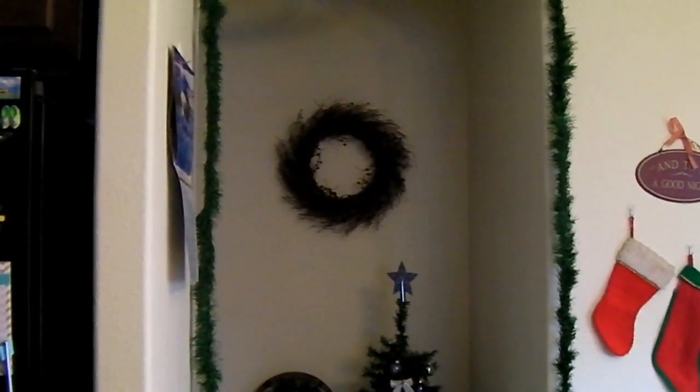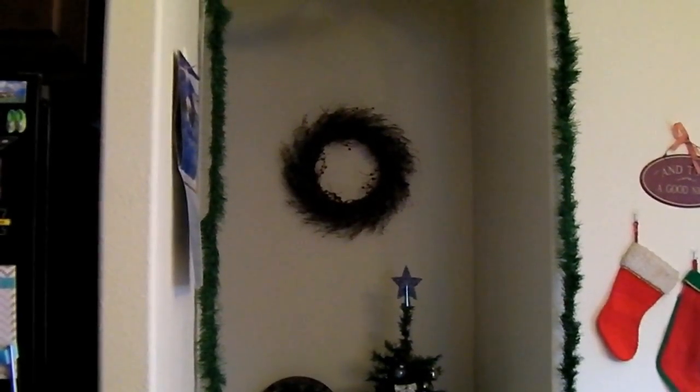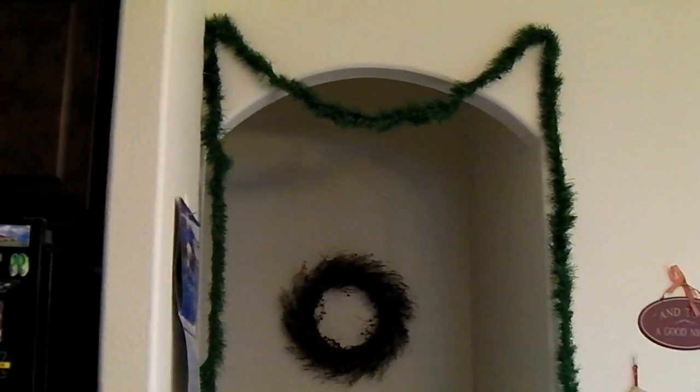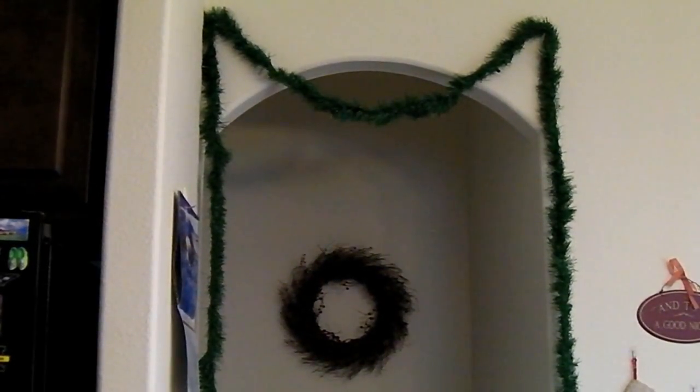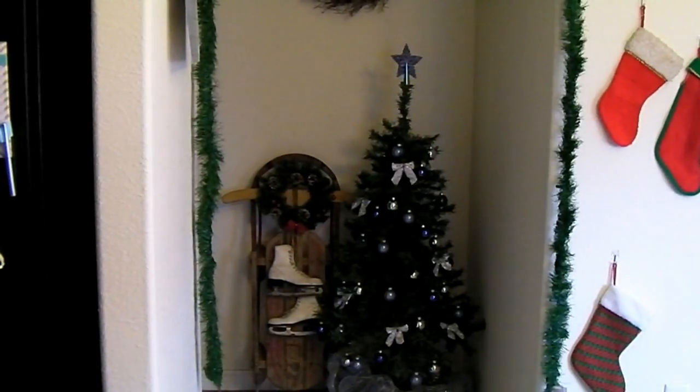Okay, coming around the kitchen, I have this little nook area before you go back into mine and Jason's bedroom. And I have a berry wreath on the wall. The nook, see how I hung the garland, and that also has lights in it.